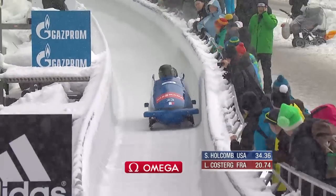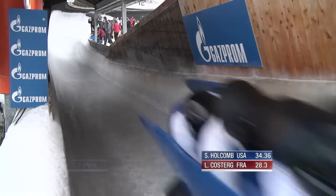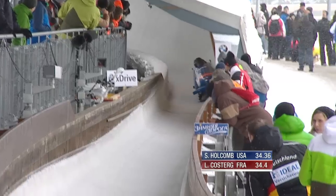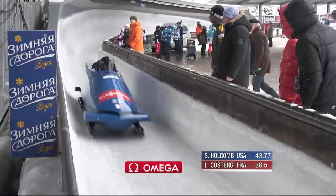And remember, the French have two different formats in the Olympic Games. This one qualified the hard way through the World Cup circuit, and the other French sled was through the Europa Cup circuit with enough points. Ooh, late. Watch out for the back end here. It was pretty good.